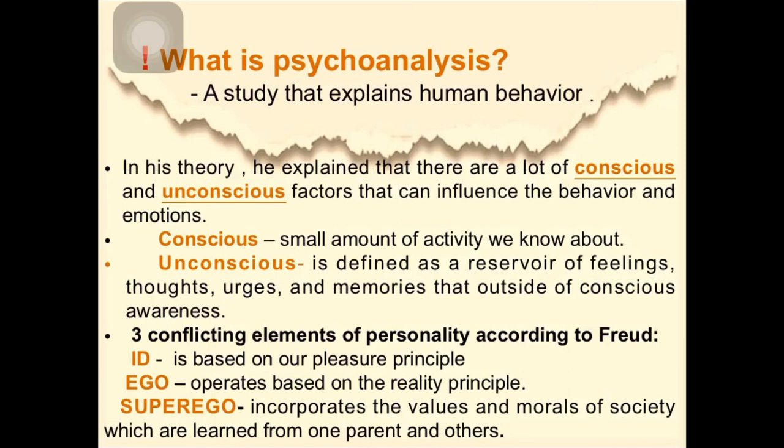He argued that personality is a product of three conflicting elements. It is the id, ego, and superego. Id is based on our pleasure principle, while ego operates based on the reality principle. Superego incorporates the values and morals of society, which are learned from parents and others.